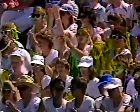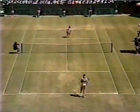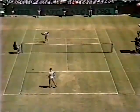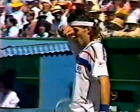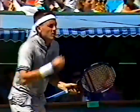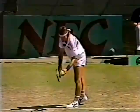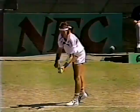Oh, geez, not done with yet, Pernfors. Love 15. Didn't have much room there, but he stayed cool and calm. Boy, has he played well in this tie. He deserves every bit of credit that can be given to him, Mikael Pernfors, for his efforts here. Surprise selection, and he lived up to it, and more.